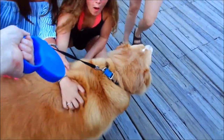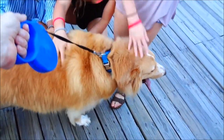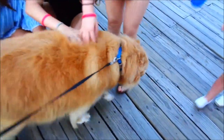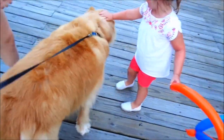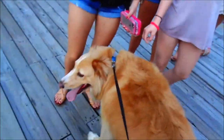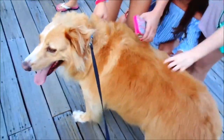Yeah, he's actually more nervous of the environment. We wash him with Pantene and conditioner, and we blow dry him, so he's real nice and clean and fluffy. Yeah, he's my baby. Like I said, he's more nervous of the atmosphere. He loves people. He's like a big teddy bear.